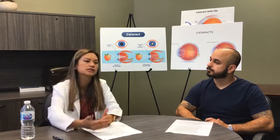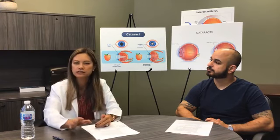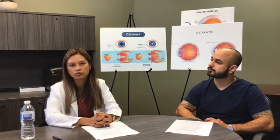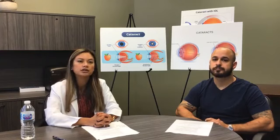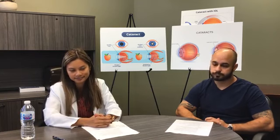A patient going to a cataract surgeon to ask for a specific lens could be a little bit tricky. I think it's more of a conversation with the surgeon about what type of vision you want after surgery, and it would be up to the surgeon to figure out which lens implant would be best designed for your eye.